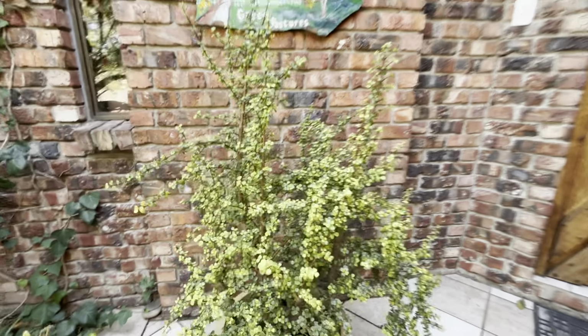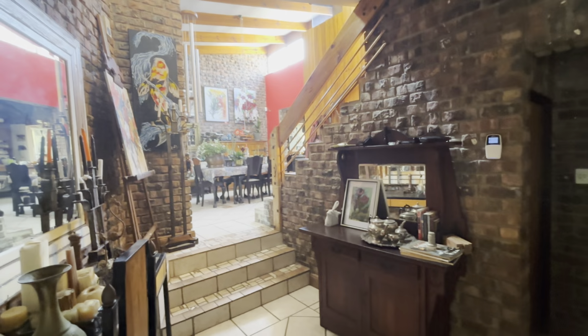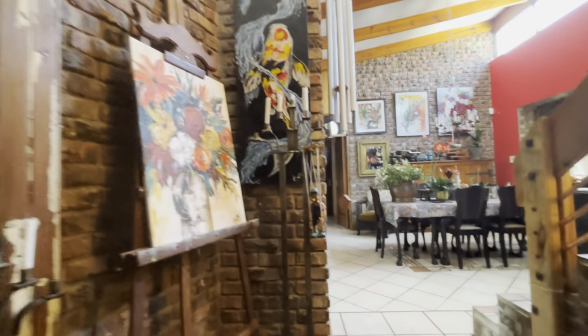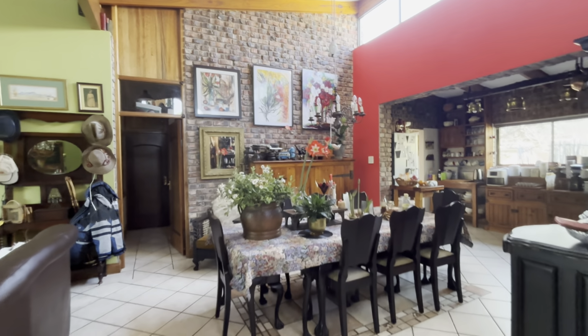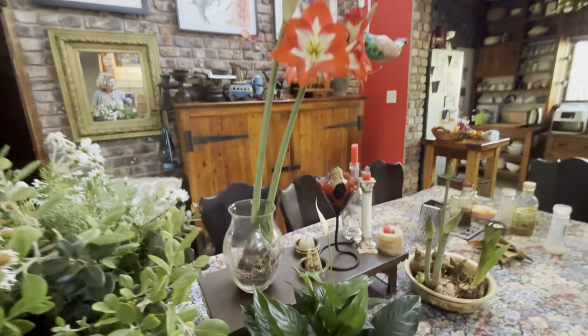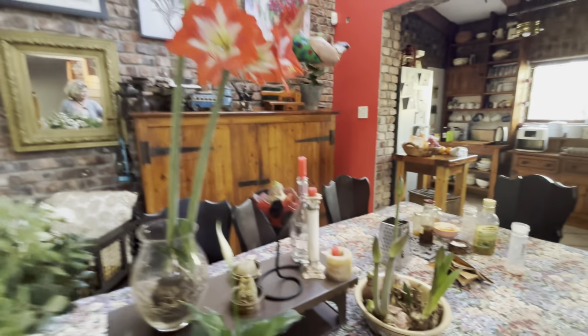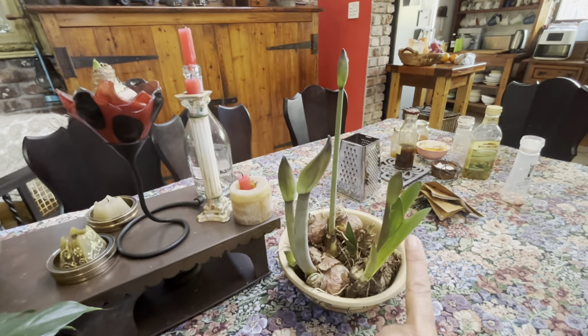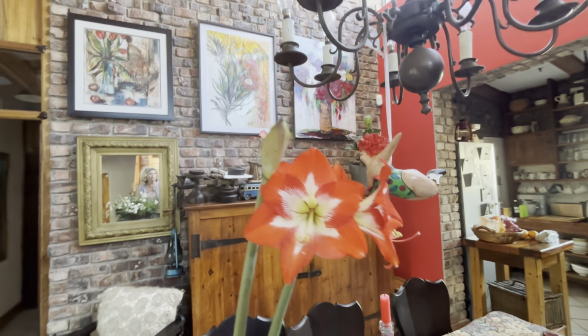Oh, but remember the wall that we've been building. I've shown you in my previous video. So this is our front entrance, all my paintings. Oh, this is one of my favorites. The colors. Oh, I just love my colors. There you can see my amarilla bulbs. I usually plant them in my garden afterwards. And then as soon as I see a bulb coming, I take them out because insects usually eat them before they bloom.